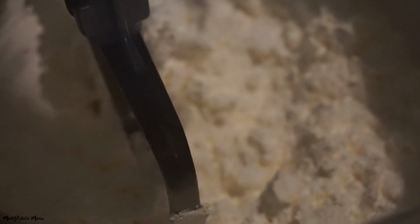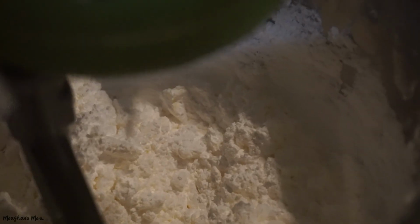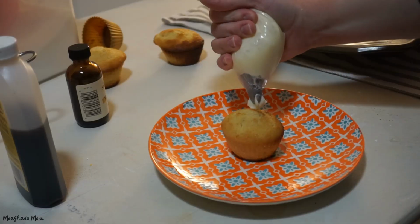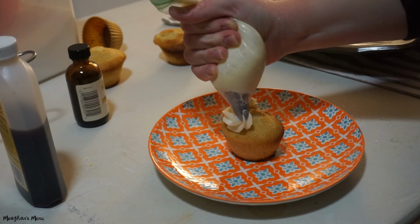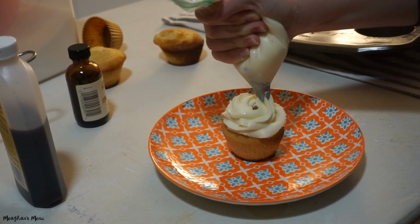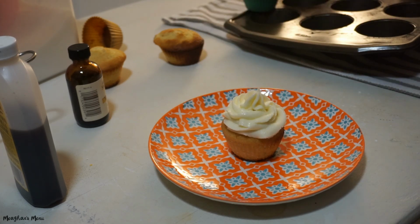Okay, then add 1 teaspoon vanilla. Okay, about 3 tablespoons of heavy cream. And then you obviously frost your cute cupcake. Ooh, that's cute.